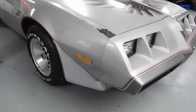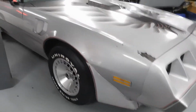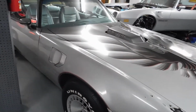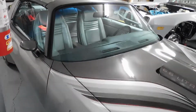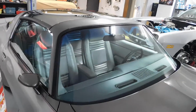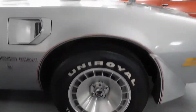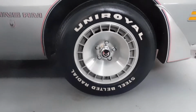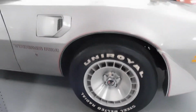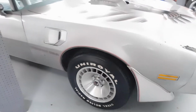Another couple of neat, interesting things about this car: it's just got 10,575 actual miles on it. It is also still sitting on the original UNIROYAL steel belted radials. A little fun fact on those: the car was built in Norwood, Ohio, such as this one. It had UNIROYAL steel belted radials. If it was built in Van Nuys, California, it had the Goodyear polysteel radials.